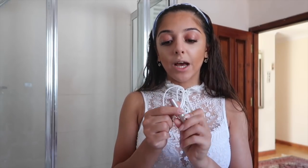Next up, I'm gonna moisturize my lips with Moisture Plus Carmex Lip Balm, and this is in the shade, I think, Cherry, but it's so old, I have no idea. I like it because it's got a little tint to it, but it's basically a lip balm. And my lips get kind of dry in summer, so I'm always moisturizing them.